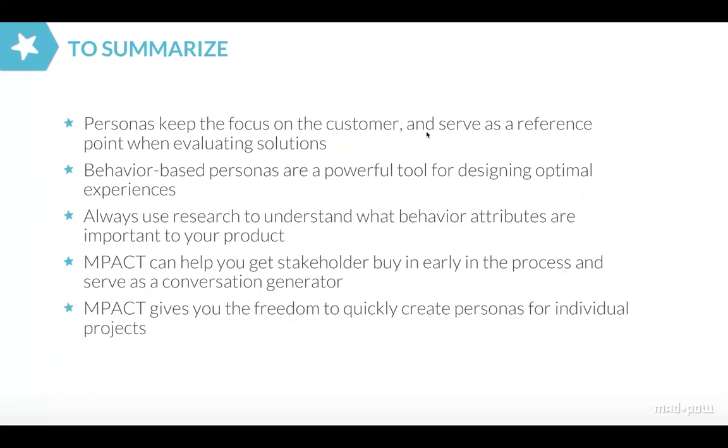So to summarize, I'll try and leave a little time at the end for questions. What we talked about today is personas, keeping the focus on the customer and serving as a reference point when evaluating solutions. Several of you might already be familiar with personas. You might have already experienced some of their drawbacks, or you might have used them very effectively in your organization. And some of you might not be familiar with them, but I hope this talk was helpful to both kinds of people.